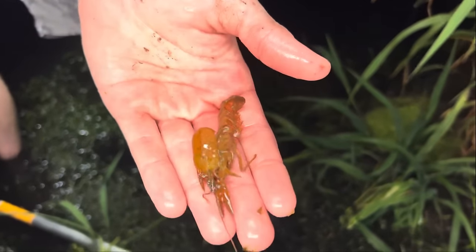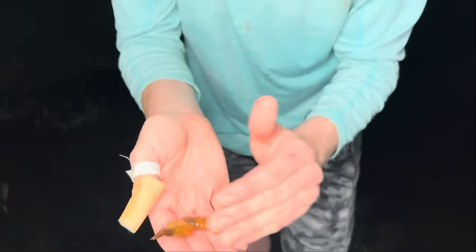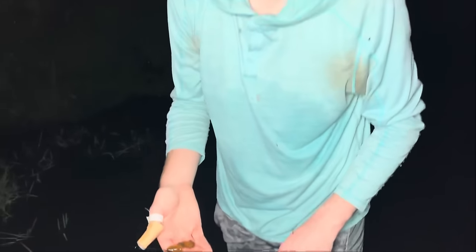That is a molt of a crawfish right there. You know, crawfish molt, it's kind of like a snake where they shed their skin. And this is a normal crawfish, not a blue one. That's crazy. Okay, we know the crawfish are out in full force, and we know one just molted. We'll see if we can find him.